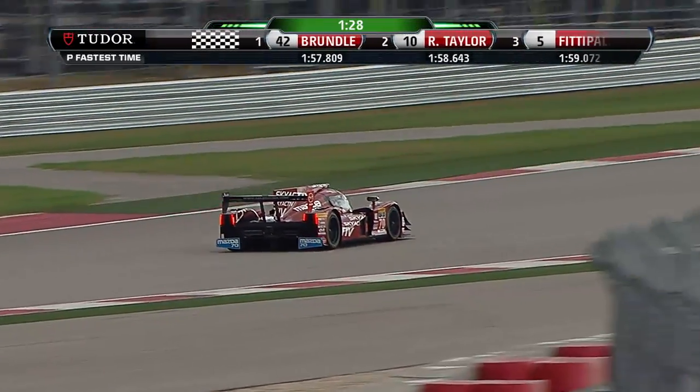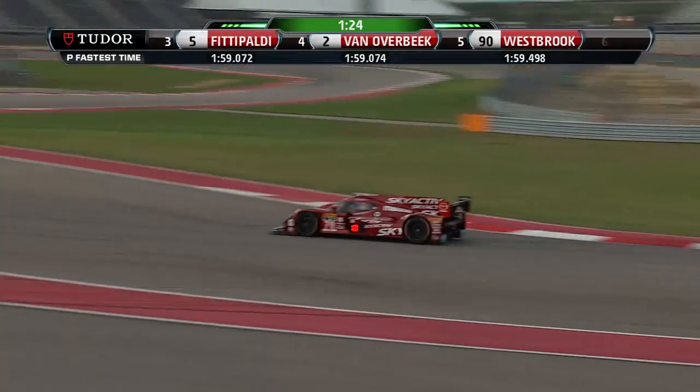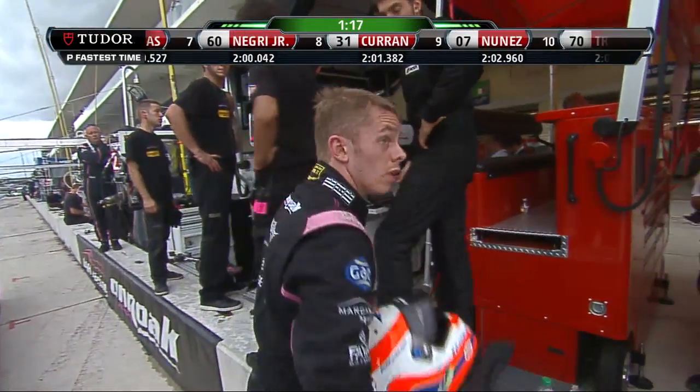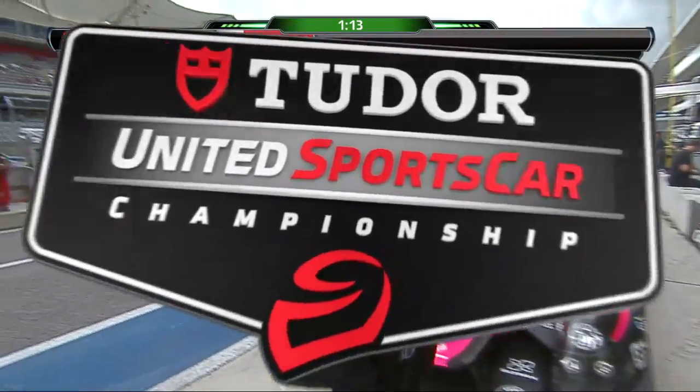And Brundle out and loving the moment. He's got to hang on here for another minute. I don't see anybody doing it, do you? No, I really don't either. I mean, Ricky Taylor is the only guy marginally close, and he's still got to find 8/10. Well, he's put in a couple of laps that have been close to his best. His last lap was a 1:58.652.